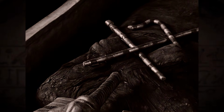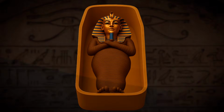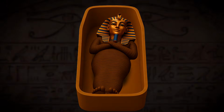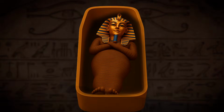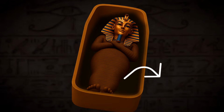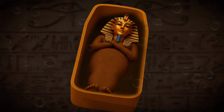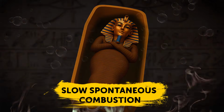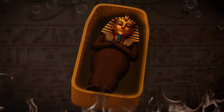But care had been taken to avoid the mask and feet. It was made to preserve him better. The body was positioned at a slight angle in the coffin, and there was a noticeable difference in the amount of dark oils on the right and left sides, indicating that the coffin might have tilted while being lowered into the sarcophagus. This oil created moisture inside the coffins, and over time, it reacted chemically, which Carter described as a sort of slow, spontaneous combustion, leading to the carbonization of the linen wrappings.